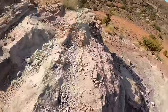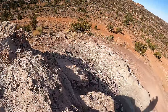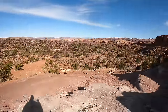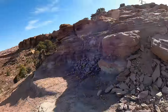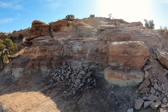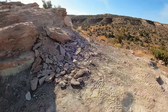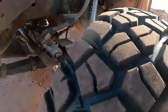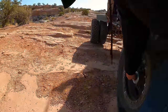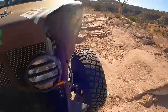So anyway, we're going to drop down this because reasons. It never looks bad on camera, but here, yeah, that is a wall. I've dropped it in a buggy, but I don't think I'd want to do it in a truck. So we're going to do right here. And first and foremost, let's lock in the hubs. All right, here we go.